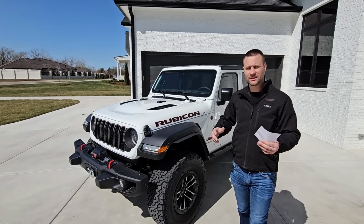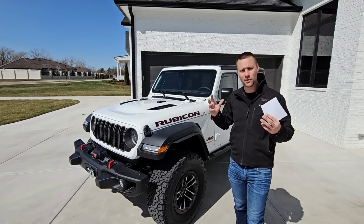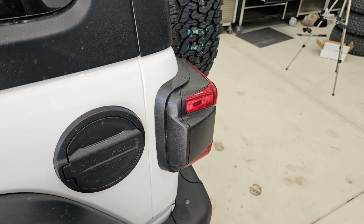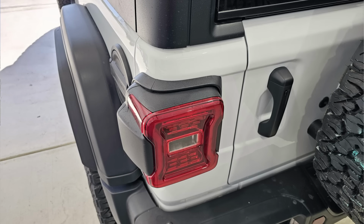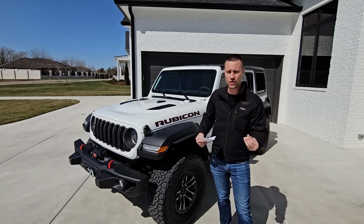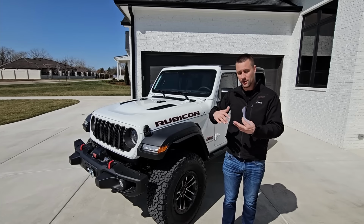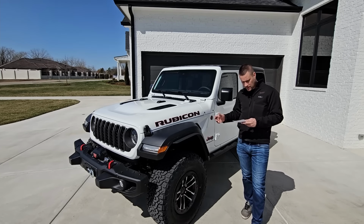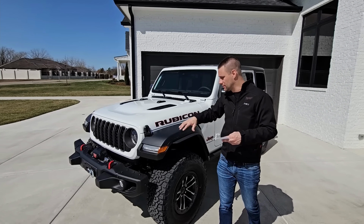Now, last but not least, you do get a few other little weird things. The taillights have extensions on them to move them further out from the vehicle for DOT viewing. I'll show you those when we do our walk around here in a little bit. They're kind of goofy looking and they probably won't stay on this very long. And you also get an extended jack base to help with the factory jack on getting these 35-inch tires off the ground.